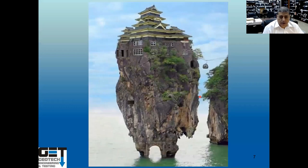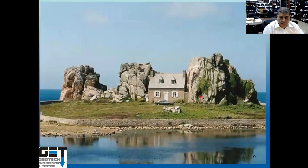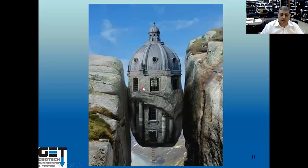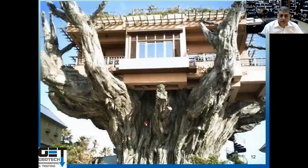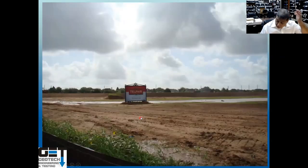So we're going to be talking about residential foundations. These are some pictures that were sent to me by some people. Back in the old days, look at the way they used to live out there in the mountains. And of course, this guy here has to come this way to go in. You got a treehouse, a house out there in the middle of the ocean. And of course, back to Sugarland, Telfair.